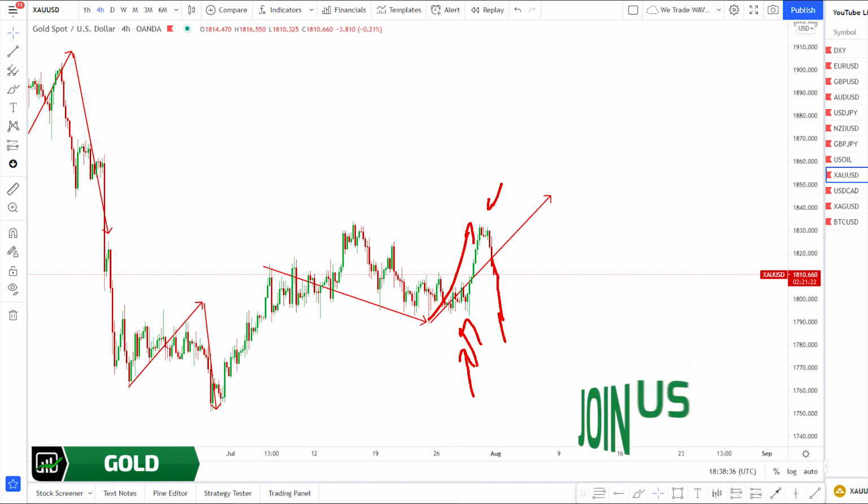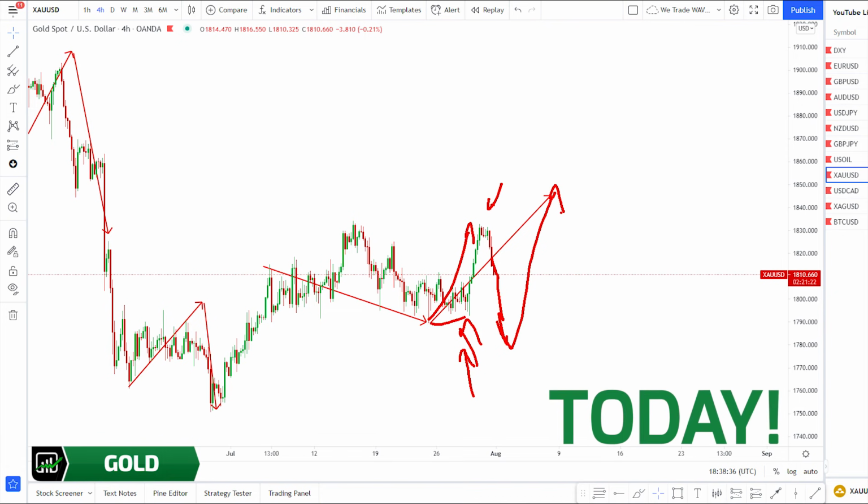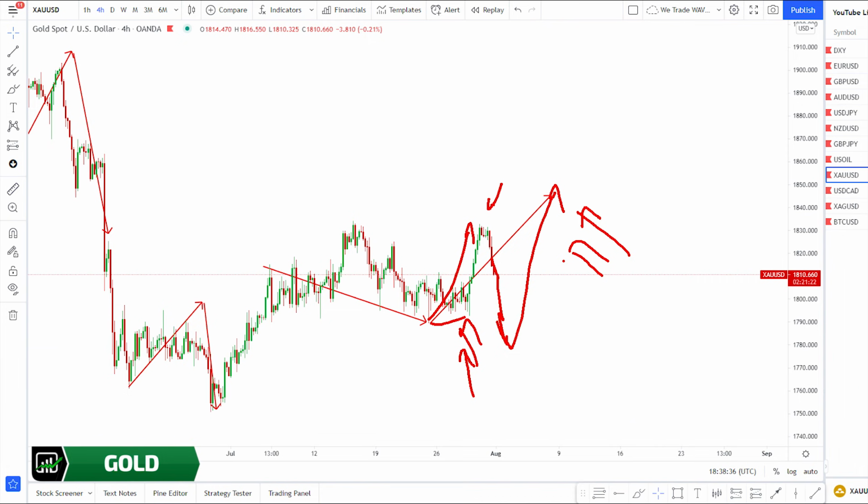If this one will go to the downside under this low, we go for the buy setups again and then we will update you. In all the cases, we are biased to the upside and we will look for our buy setups. Even if this one will go to the downside to break this low, we will go for our buy setups one more time.